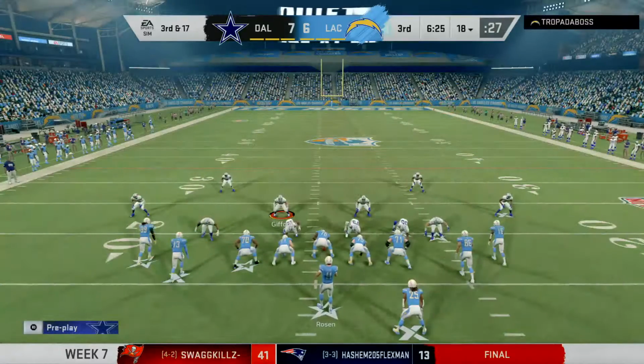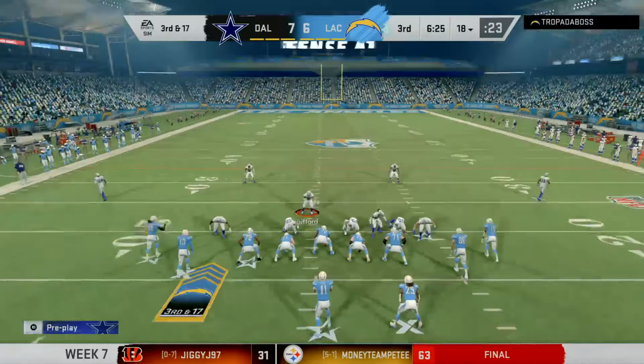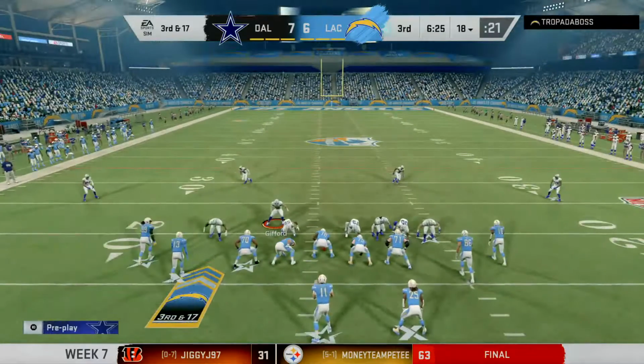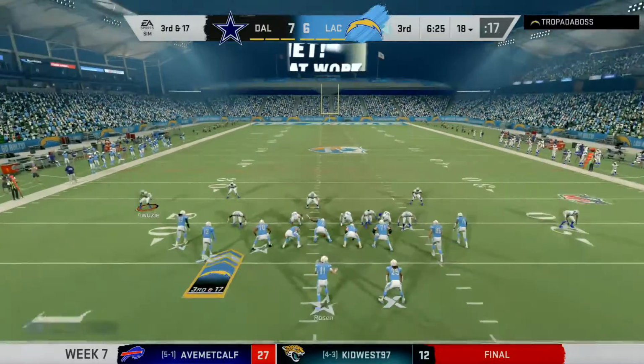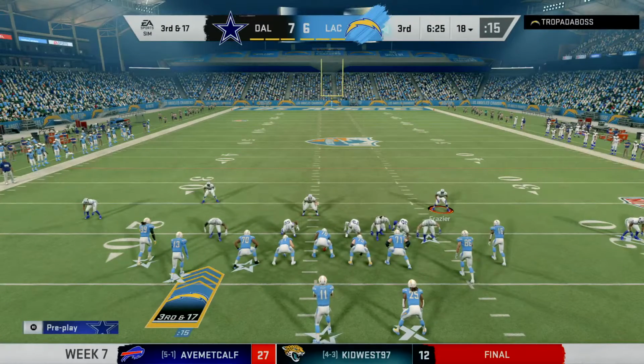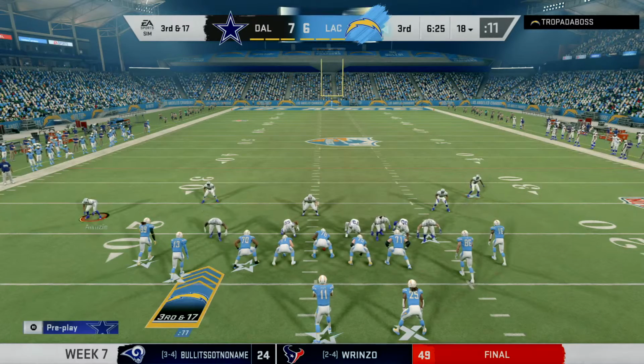An incomplete pass on that last play, and that means they'll need to come up with something here on 3rd down. 57. Mike 57. Hey, keep it up, keep it up. Smooth. 57 to Mike. Hey, let's get some penetration here. Let's get some penetration. 36.